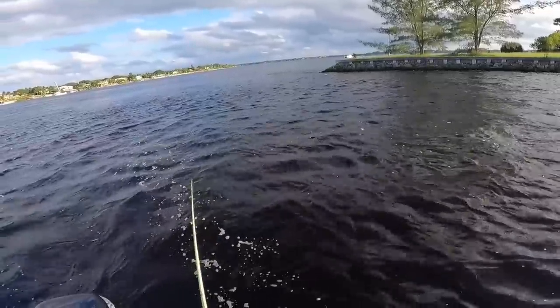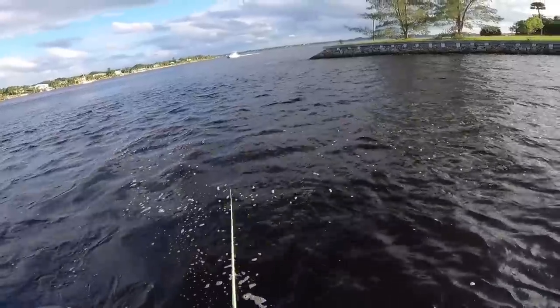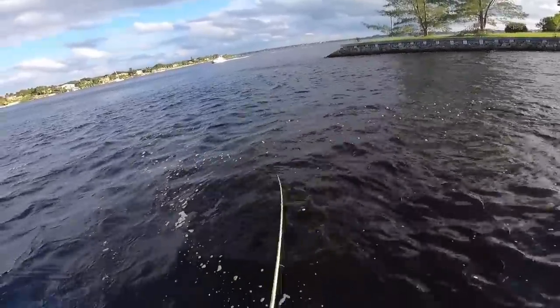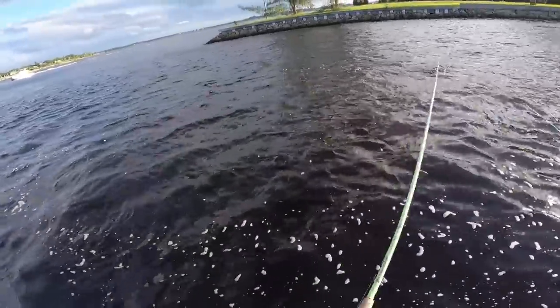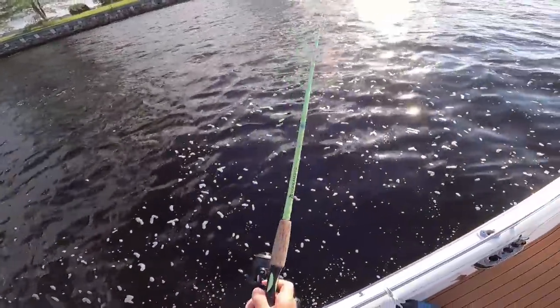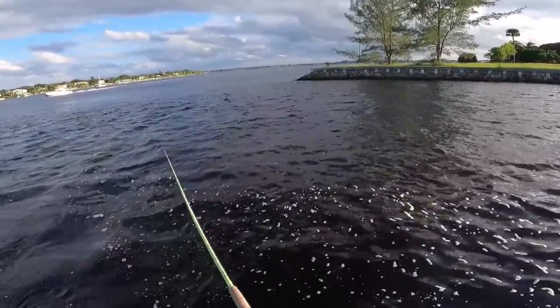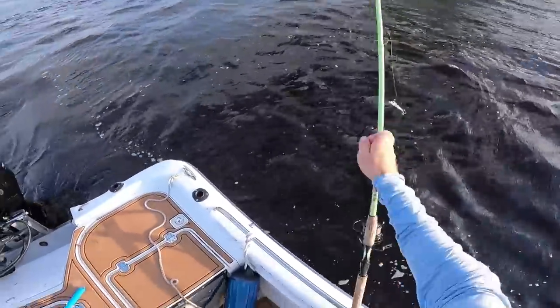Got a lot of bait moving right across this point. I could tell because, well, there you go, but I was seeing them ripple like crazy right below the surface, and now they're jumping because something's chasing them. All right, let's see if we can get a bite on this.